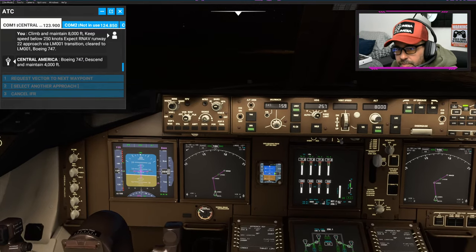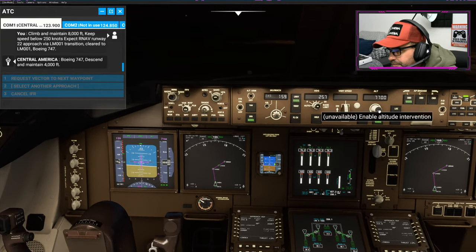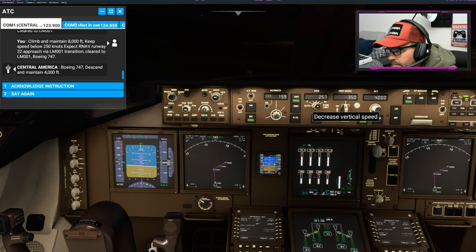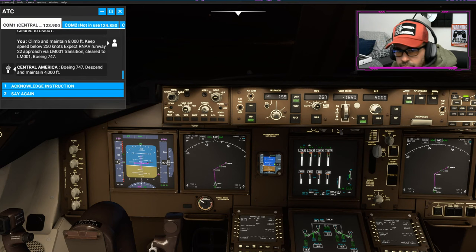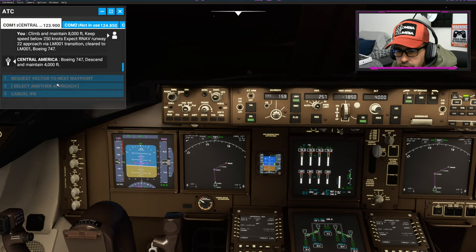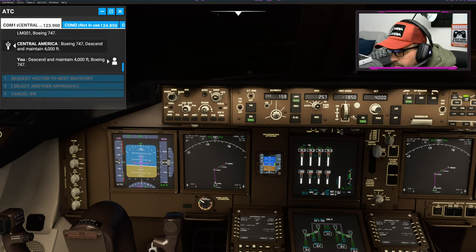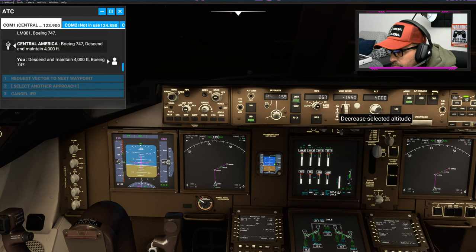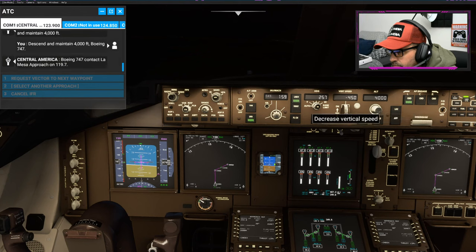Here we go, here we go. 4,000. Let's do that. Acknowledge. Descend and maintain 4,000 feet, Boeing 747. Boeing 747, contact La Mesa approach on 119.7.